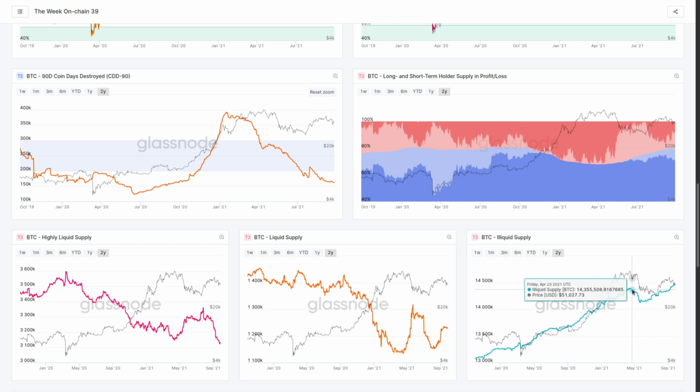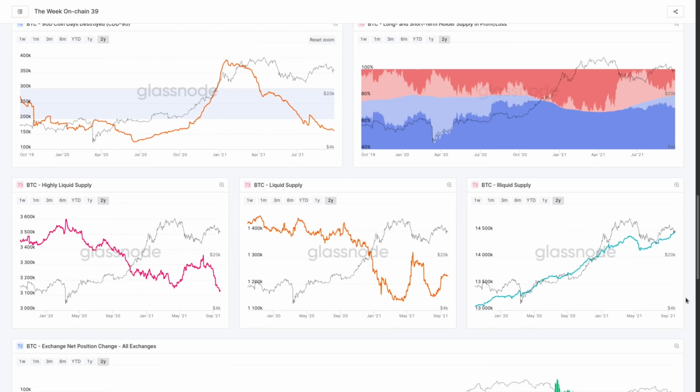As the coins were spent and flowed into the exchange, we got a reduction in illiquid supply, or a rise in liquid supply. That's now been reaccumulated over the last couple of months, bounced, and is now trending back into the upside. So we are seeing these strong and constructive supply dynamics, but it's important to keep in mind that these things can take a little bit of time to play out.